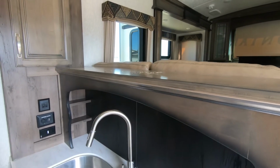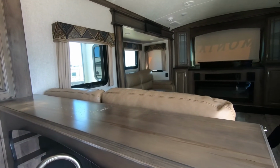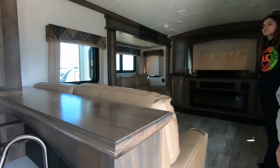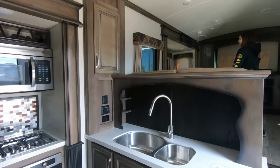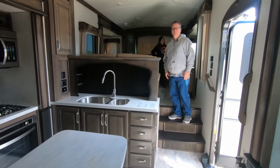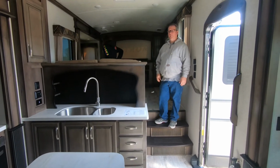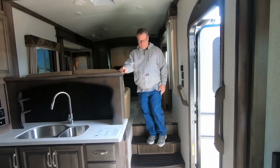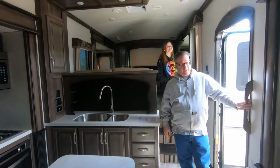So this is the 3731 front living room. FL means front living room. This is a 2018. And right now, in October of 2019, this is going for right around $55,000. So I mean, honestly, we could make this work. There's no washer and dryer. For long term, it wouldn't work. It would work for living in an RV full time in our local area. But I still would rather look at a bunkhouse.